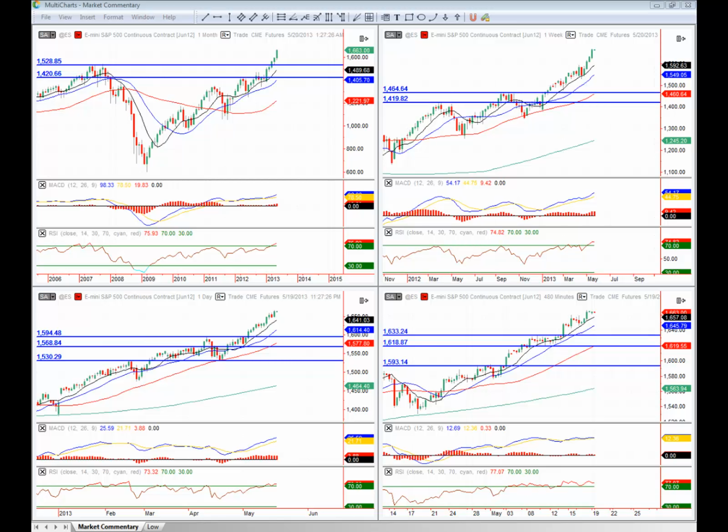Just coming to you with the outlook for the markets this week. Here we're looking at the ES futures contract representing the S&P 500, so really looking at the index for the big cap stocks, and just going from the top down, looking at some of the higher time frame charts.